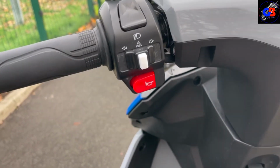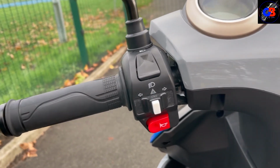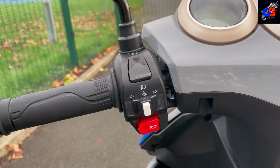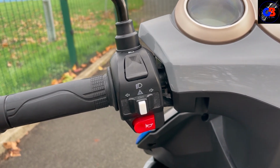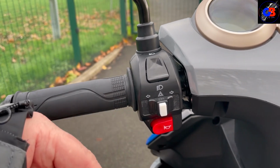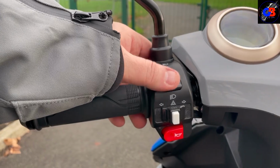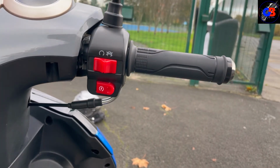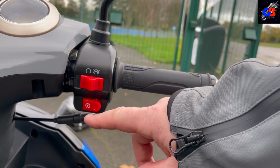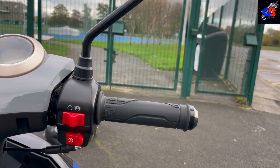Buttons wise, very similar. I mean, scooters are quite basic, aren't they, as far as the buttons and modes and everything go, but that's part of the ease of riding them. So what we've got here is your horn, your indicators, and you've got your indicator cut-off button there. We've got your high-low beam, and on the right hand side we have just got your engine start. We've got your engine cut-off as well.